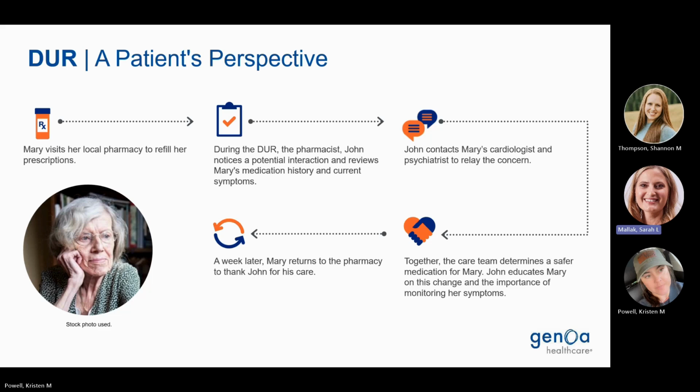A week later, Mary returns to the pharmacy looking much better. She thanked John for his diligence, explaining that her dizziness and fatigue had significantly improved, and she was feeling less anxious and sleeping much better. Hopefully, this story helps to illustrate how the drug utilization review had not only prevented a potentially serious health issue, but it also improved Mary's overall quality of life and mental well-being.